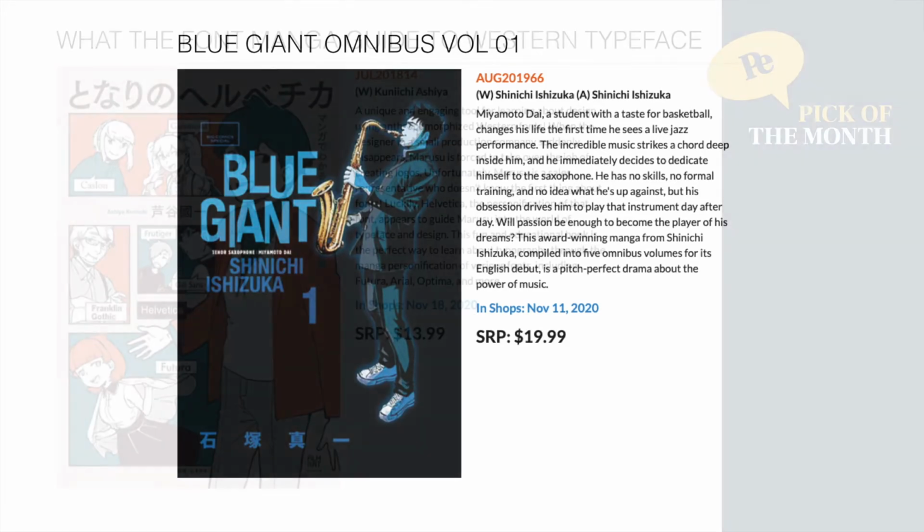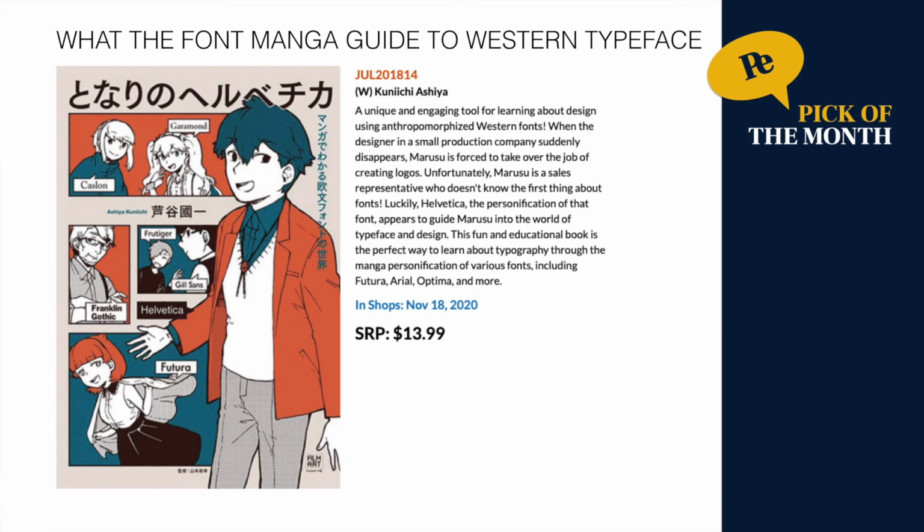Then we have my pick of the month, which is a kind of bizarre pick of the month, but it really, for me, encapsulates what manga is all about, and the fact that it's not scared to go to really weird places. This is the What the Font Manga Guide to Western Typeface.